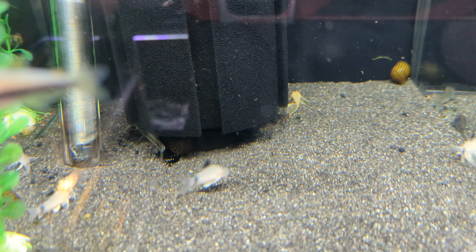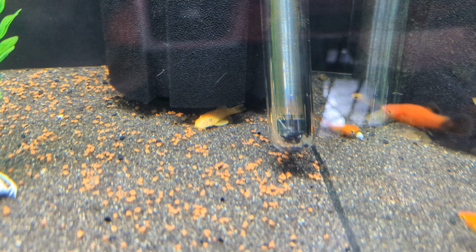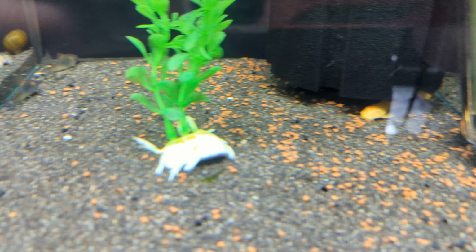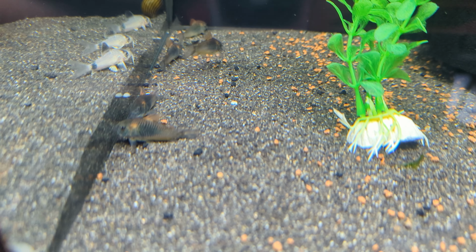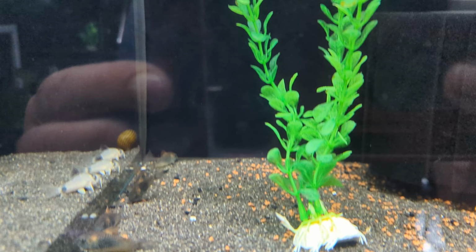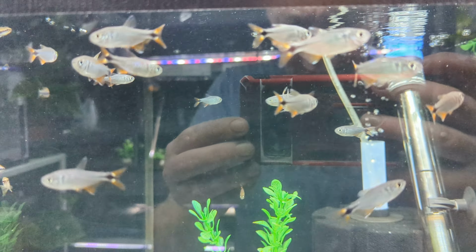It's quite nice, it's gone already. Then over to here, that's a short fin lemon blue eye. I've got about 12-15 of them in stock. Then some orange Venezuelan cories. These are a really nice size as well. Up here, Buenos Aires tetra.